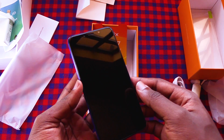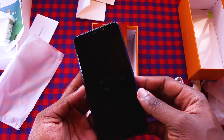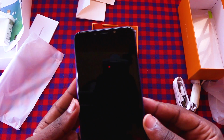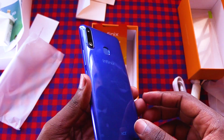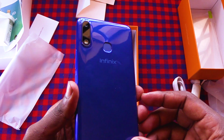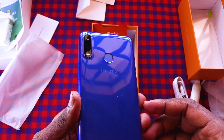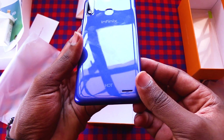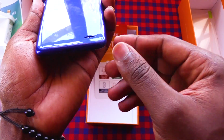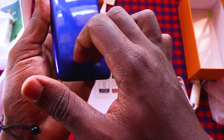My first impressions of the device is that it feels like the Note 5, the Android One Infinix Note 5 from last year. It looks and feels like it. The back is removable. This is a plastic back. To insert your SIM card and micro SD card, you have to pop out this case. The speaker is at the back. Yeah, it just looks like the Note 5 in some way from the design.